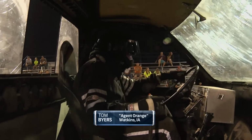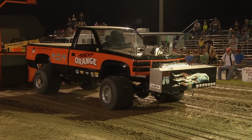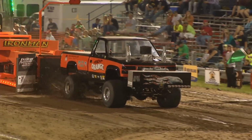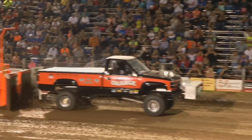And Tom Byers' dad, Bert, is a crew member helping out. All that experience really pays off. Tom is a past points champion. Very confident in his truck, very confident in his driving style. Him and Bert have been around quite a long time with the Agent Orange. And he's showing you why right there.